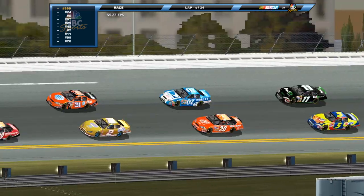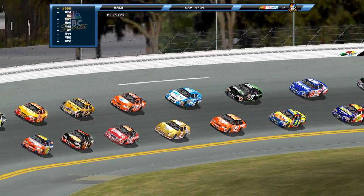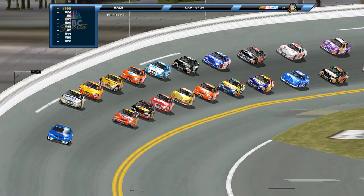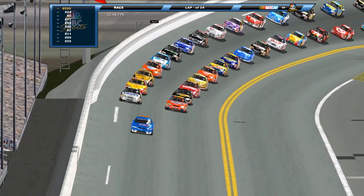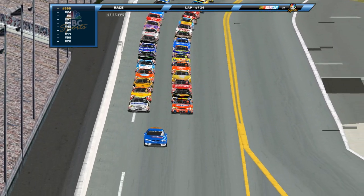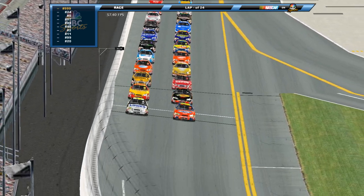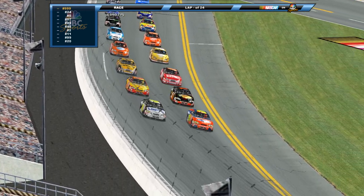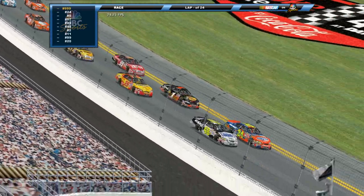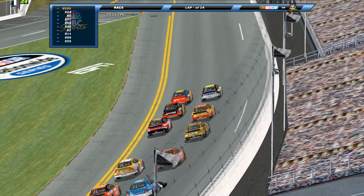And to his outside is 31 of Jeff Burton. Then we got Tony Stewart in the 20, and rounding out the top 10 for real this time, it's the 07 Clint Bowyer. This is going to be a wild one. The cars, bright, shiny, under the lights, colors popping here. Look at this nighttime sky, and we are racing from Daytona, the world center of racing.